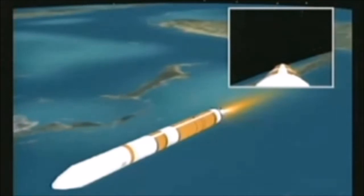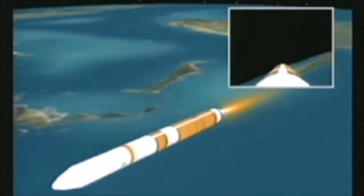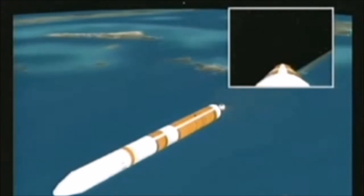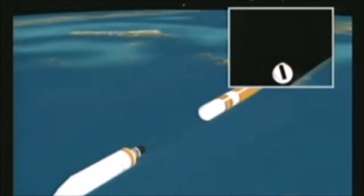Altitude 59 nautical miles. Velocity 17,953 feet per second. Downrange distance 266 nautical miles. And we have MECO. The main engine has cut off. Standing by for 1-2 SEP. 1-2 SEP, second stage has separated from the first stage.